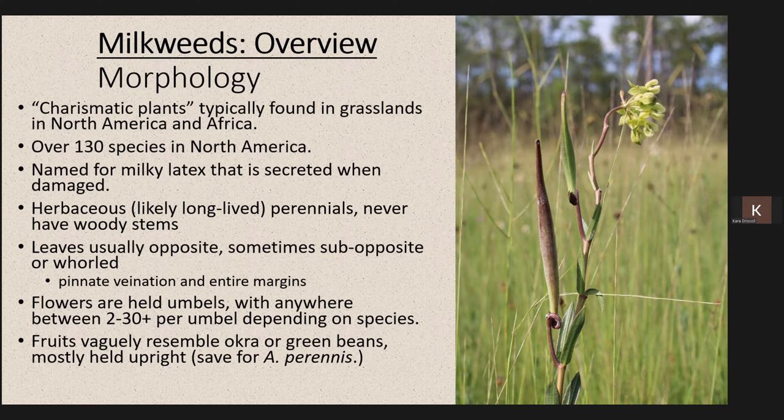And leaves in general are usually opposite. So they're in a pair along the stem and they'll alternate often up the stem. Occasionally they are also sub-opposite. So you'll have a pair of leaves and then a single leaf and then another pair of leaves. And then whorled just means there's more than one leaf at that point in the stem.